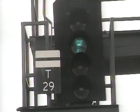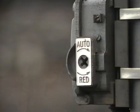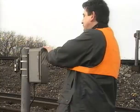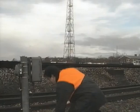On arrival at the signal, telephone the signalman and come to a clear understanding. Hello, signalman. Hand signalman on T29. Will it be all right to clear this signal back to danger now? Right, we'll do. Hello, signalman. T29, back to danger. Once the signal has been keyed to danger, you must display the red flag to oncoming trains.